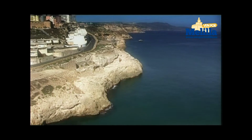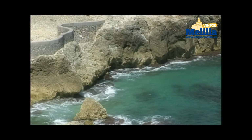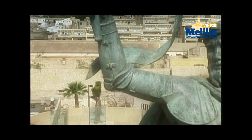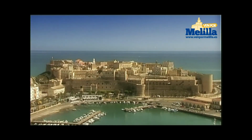We are already at the littoral, where the sand gives place to the formation of a rocky coast, coves and cliffs. Bound to the Mediterranean Sea, the old Melilla is one of the best Mediterranean model examples of a fortified city.